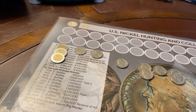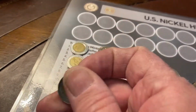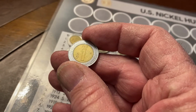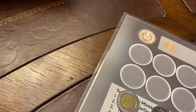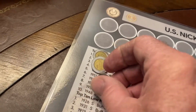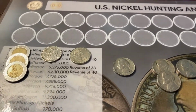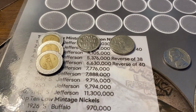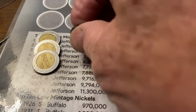Okay, here's a recap of everything we found. First off, I found 3 from Mexico. It says $1. I'm sure that means 1 peso. Two from 2016 and one from 2001. How they get in circulation, I have no idea. Who would even use them? Where do they use them in the United States? I've got no idea. But anyway, we didn't find no pennies, no dimes.